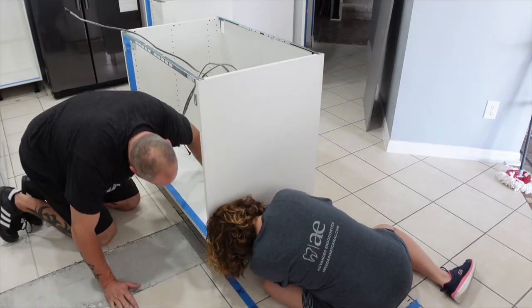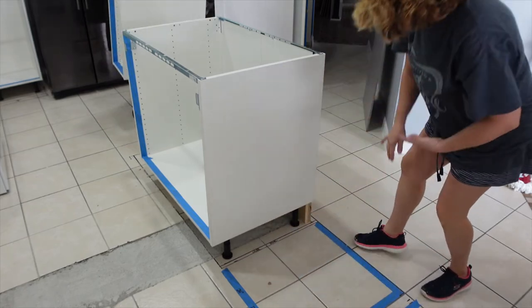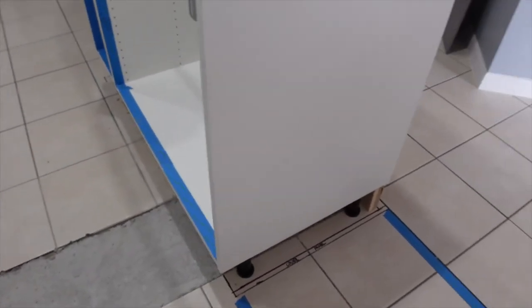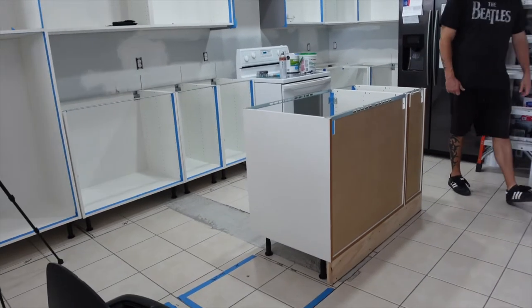Perfect. That's beautiful. Okay, they're snugged, like a bundle in a rug. All right, got it all set. Not secure yet, still have to do that. Looks good. There's a view from out here.